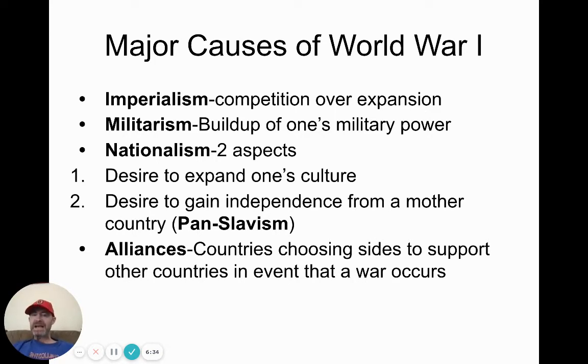Nationalism, this actually has two kind of aspects or ideas. The desire to expand your culture. So, in other words, hey, we have a culture that we think that you could actually benefit from, whether it's speaking our language or our religion or whatever you might associate with cultural values and things. Okay, and so what do we notice? There's going to be a lot of emphasis on that. Germany is not the only country that sought to do that. We talked about how America had that goal as well with imperialism. Okay, but there is a lot of thought about that.